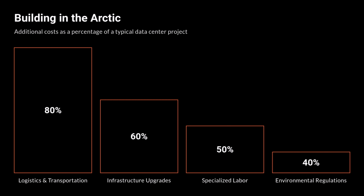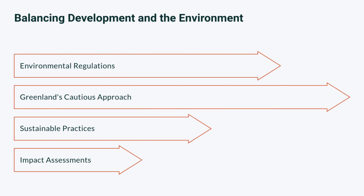We've talked about the advantages, but building anything in the Arctic has an impact. Yeah, we can't just gloss over that. Greenland is beautiful and pristine for a reason, and I'm guessing they're not just going to let anyone come in and start digging things up without some serious consideration. Exactly. They're very protective of their environment, and rightfully so. So there are strict environmental regulations in place that have to be followed to the letter, and for good reason.